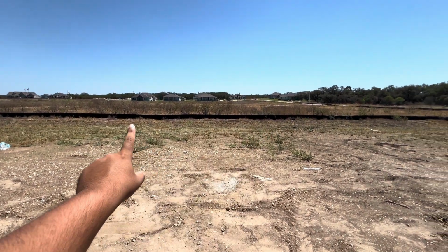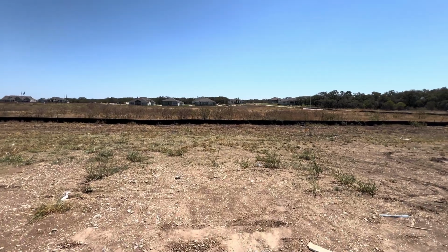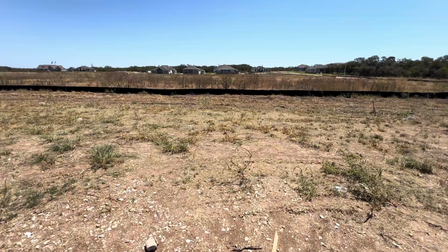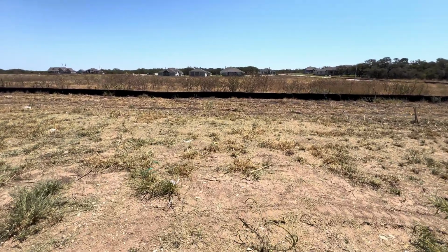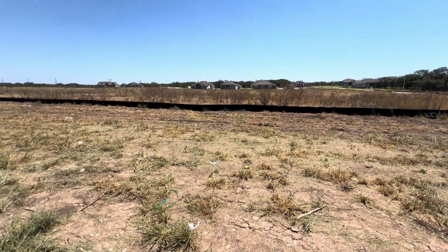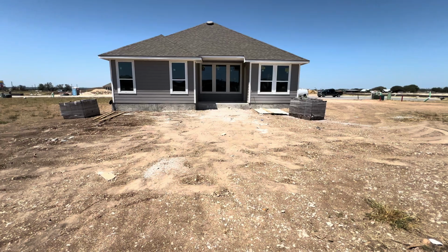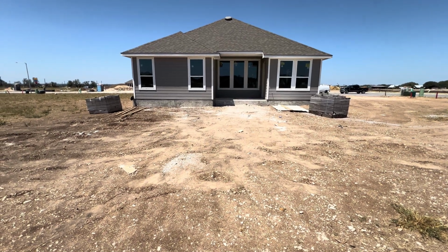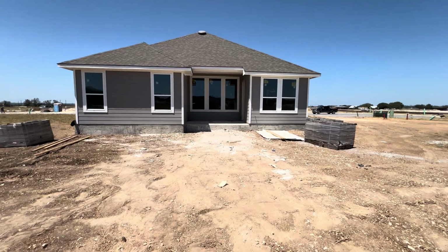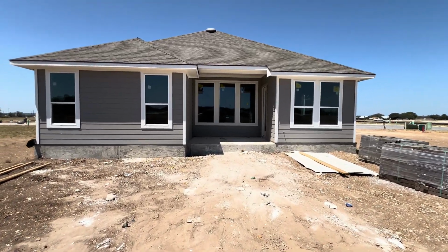It's going to end over there where the black net is. So that is a really good ways away from where I am currently standing. I've still got another 30 to 40 feet to go, and I'm about 30 or so feet from the house. So it's a total of 150 foot deep lot, and it's 50 feet wide.